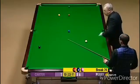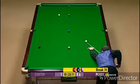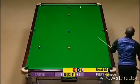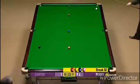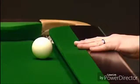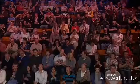He's got an angle on the yellow just to stun over behind the green. Be nice if he could continue here. Of his sixth century of the tournament, but 82 was enough for what he wanted, a 12-10 lead.